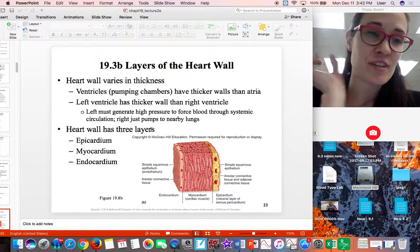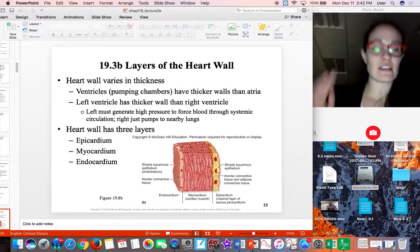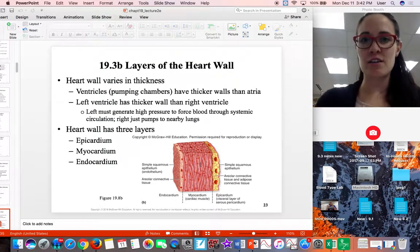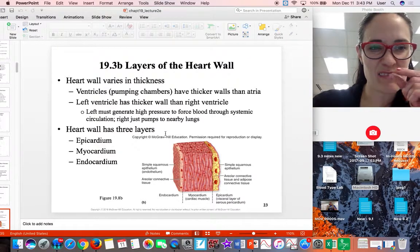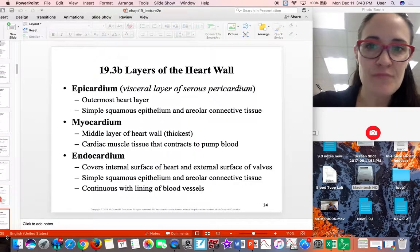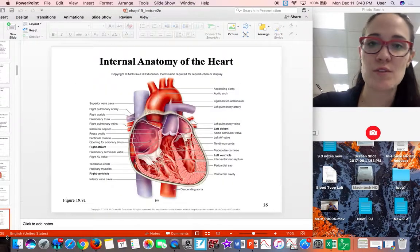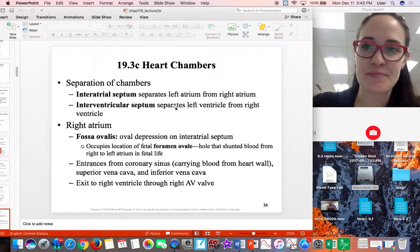So you will see a difference in the thickness of the ventricles compared to the atria. And the left ventricle is the thickest because it has to pump. Literally, the muscle is thicker in the left ventricle because it has to pump blood to the rest of the body. And the right side of the heart is thinner, doesn't need as much muscle to generate force because it only has to pump it to the lungs. So this just tells you in words what I just told you, which you can review.